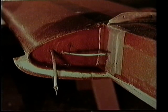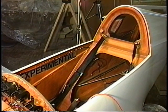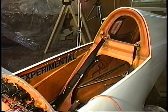And it's finished. The hollow leading edge is the major difference between this and the Long Easy wing. The vertical and horizontal stabilizers use the same materials and techniques. Now let's finish looking at the fuselage.